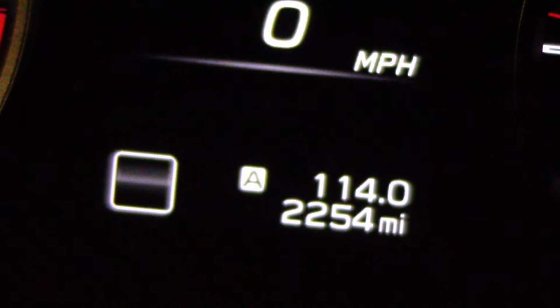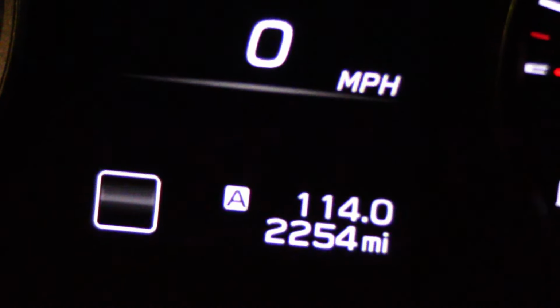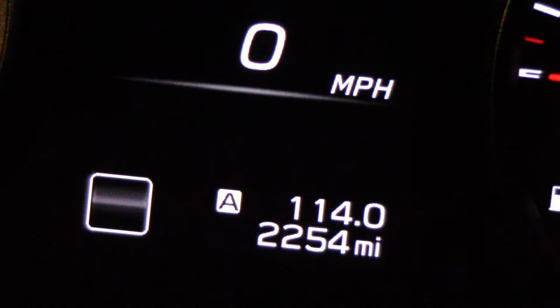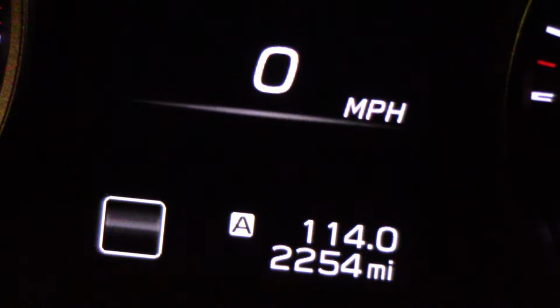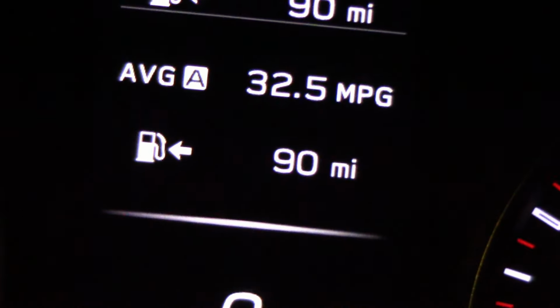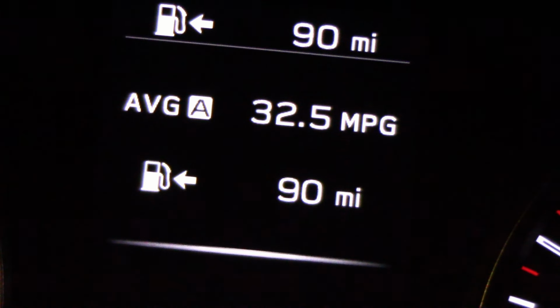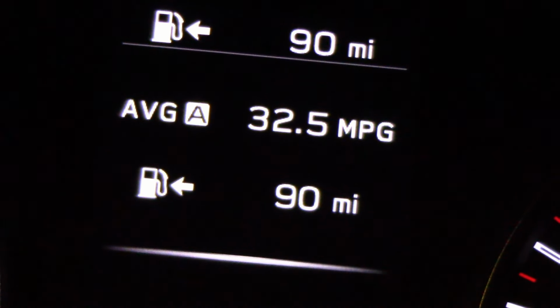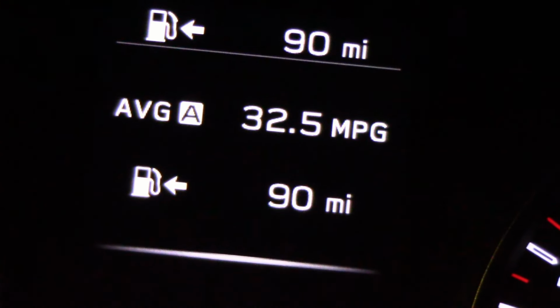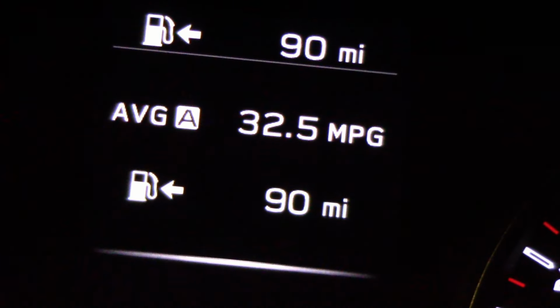All right, let's look at the numbers. We put 114 miles on, cruising at at least 75 miles per hour, let's put it that way. And 32.5 mpg, better than that 26-27 I was getting before. And I was using regular gas. I didn't have any premium where I went. That's even more impressive.